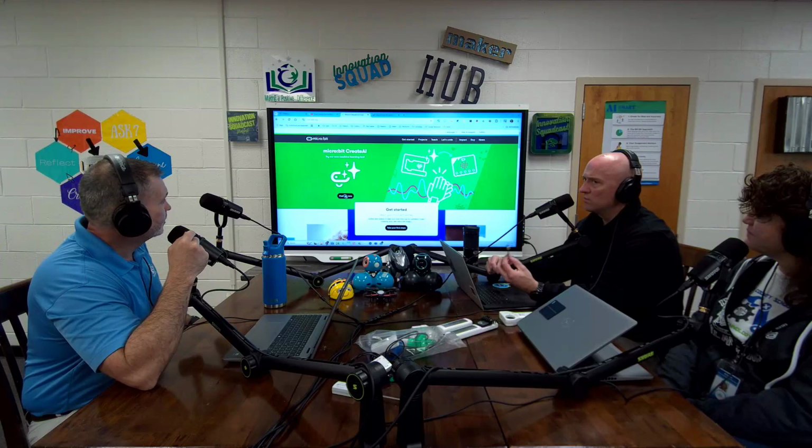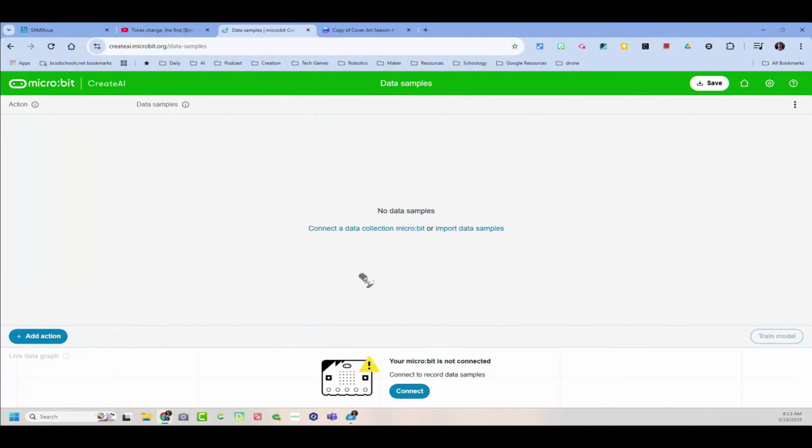And this is really cool because it gets students to see how do I create a smartwatch like this? How does this thing know that I'm doing jumping jacks, which I don't do? But how does it know that I'm walking, running, lifting weights? Well, it's been trained to know what a data sample looks like that is indicative of that type of activity. So with this, you can train it to look for different data collection points.